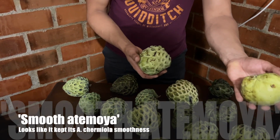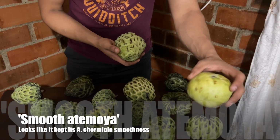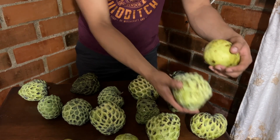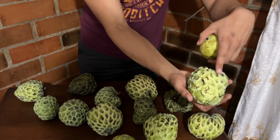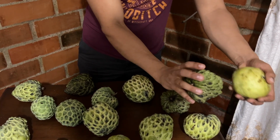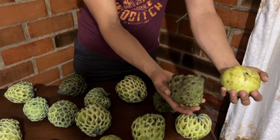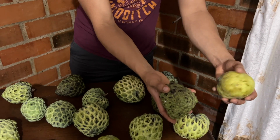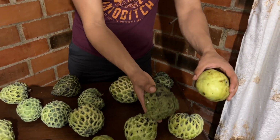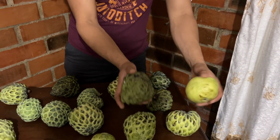Here's another variety of Atemoya. As you see, it almost looks like a cherimoya. Some cherimoyas, Annona cherimola, have a very flat, smooth surface. So this one has a very smooth surface compared to this one, which still has its bumps and ridges. Also, just to show you the comparison between two other cultivars of Atemoya, they both vary widely in shape and texture, but nonetheless, they're still Atemoyas. And what makes them Atemoyas is their parents: cherimoya, Annona cherimola, crossed with Annona squamosa, sugar apple.